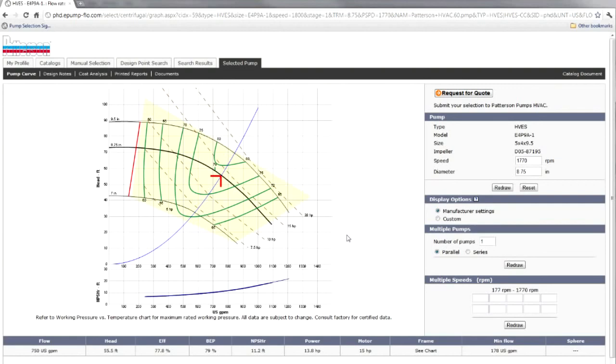So the horsepower is about the same, but this curve never goes over 15 horsepower, so the program has selected a 15 horsepower. Again, that helps us in our selection. This pump looks good. It's slightly less efficient than the other pump, but it is smaller. So now these are things that you have to evaluate.